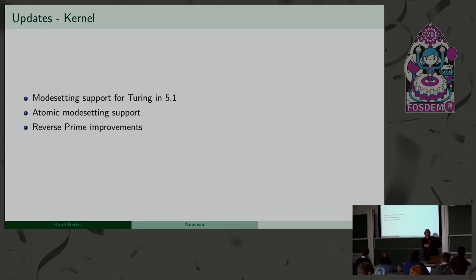And Lyude was working on a lot of reverse prime improvements. When I'm looking at this, like 2 years ago or something, there were a lot of issues with reverse prime. Like the HDMI audio was not working, or the GPU wasn't powered on anymore. So there were a lot of random failures. And Lyude did a good job to work on all of those and get it to a state where I think we can say it's good enough now, and there shouldn't be many issues left anymore. If you know of some, just yes.